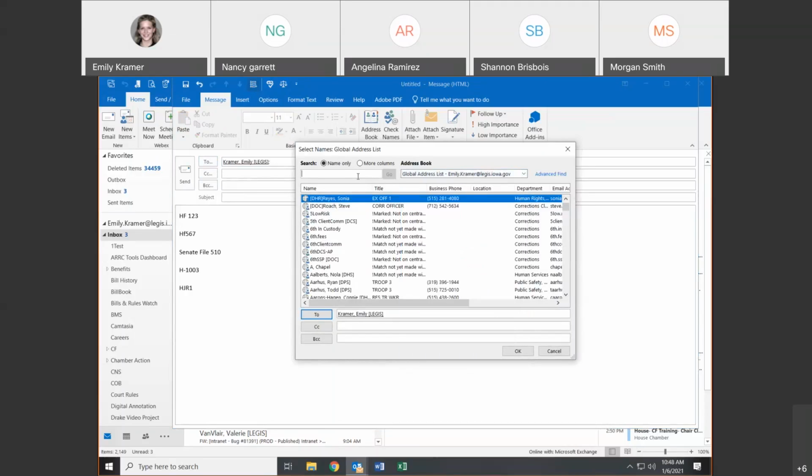All you need to do is type in someone's last name. If you know their first name, even better. But let's just find me. I type in the last name. If you know the first name, do a comma, space, first letter of first name. Takes you to that person in our list.